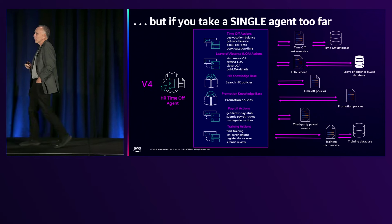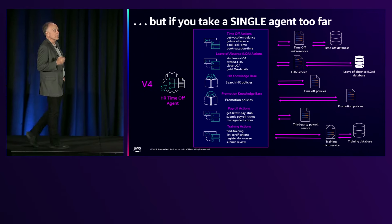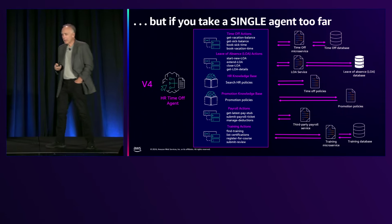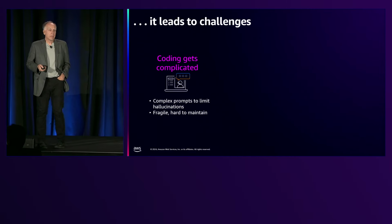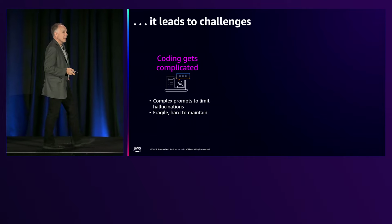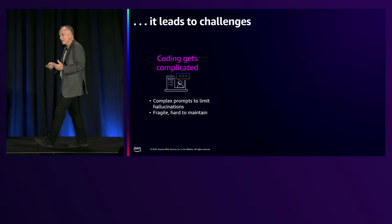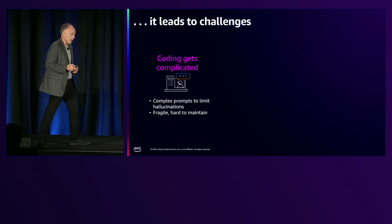And there's the problem that Mike alluded to. You start putting too much into a single agent, and you're really asking for trouble. What kind of things start happening are the following. Your coding starts to get super complicated. You were trying to make life easy, and now as you try to make sure that things are working and that all the right tools are getting invoked in the right order, it starts to get really, really a bear.